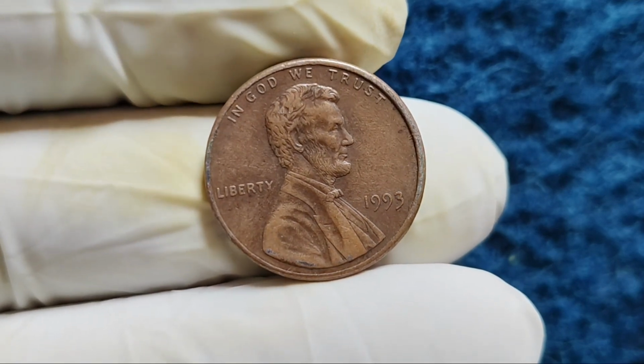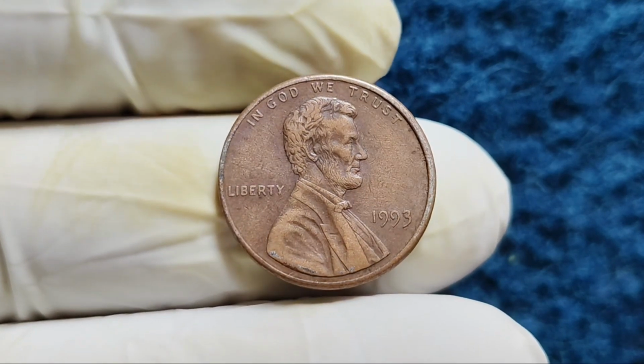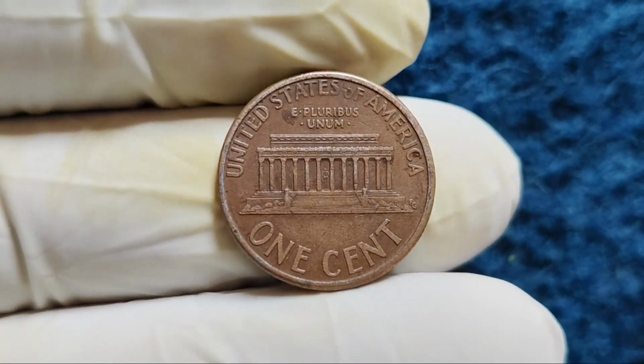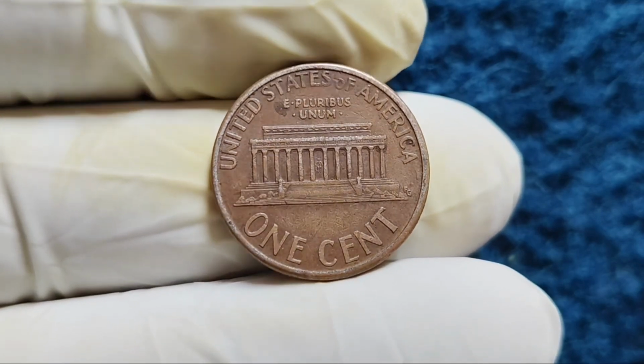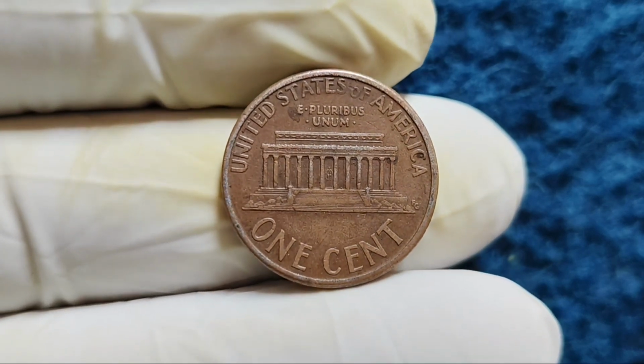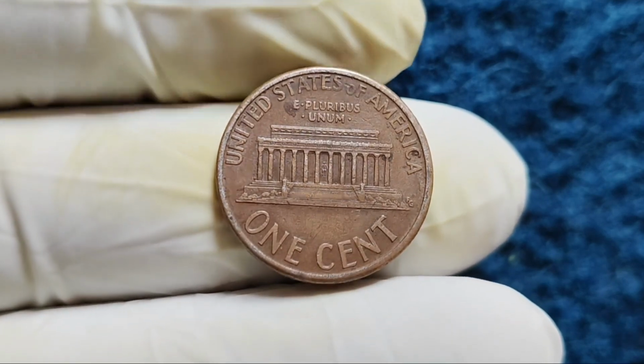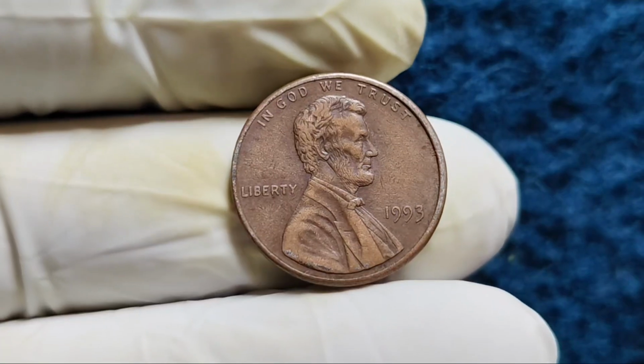The die error, the condition, and the limited number of known examples all drive the price through the roof. But that's not the only factor. The collector market is wild right now. People are dropping serious cash on rare coins, and that demand is only growing. Younger collectors are getting into the game, older collectors are holding on to their treasures, and in between, you've got folks digging through jars of change like they're panning for gold.